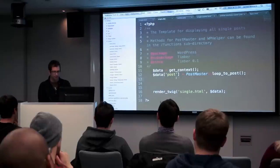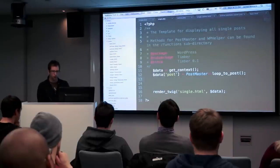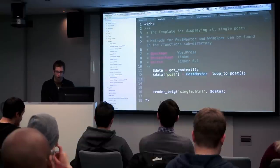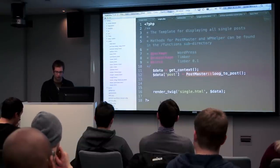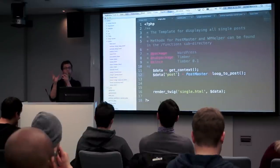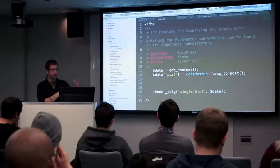The real magic that's happening is this line number 12, where rather than going through the WordPress loop, in one line using this Postmaster class, I'm converting what would otherwise be in the loop into a single object that can be sent to WordPress, or sorry, to the HTML file.